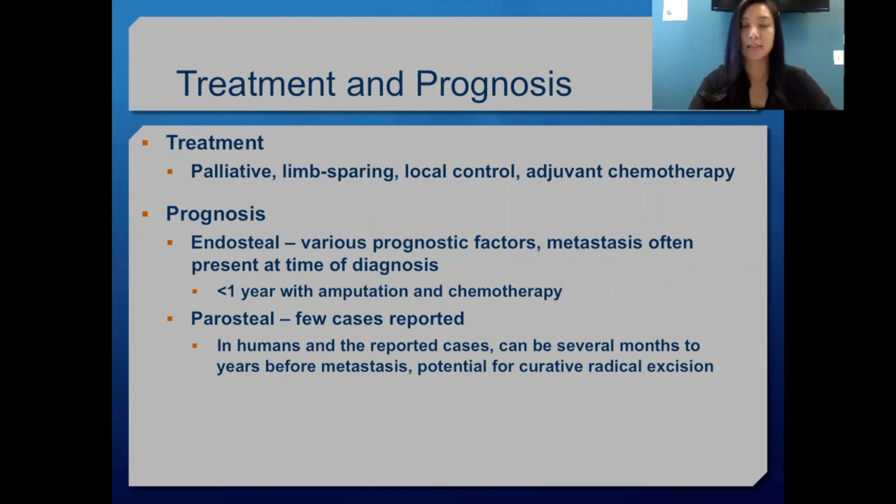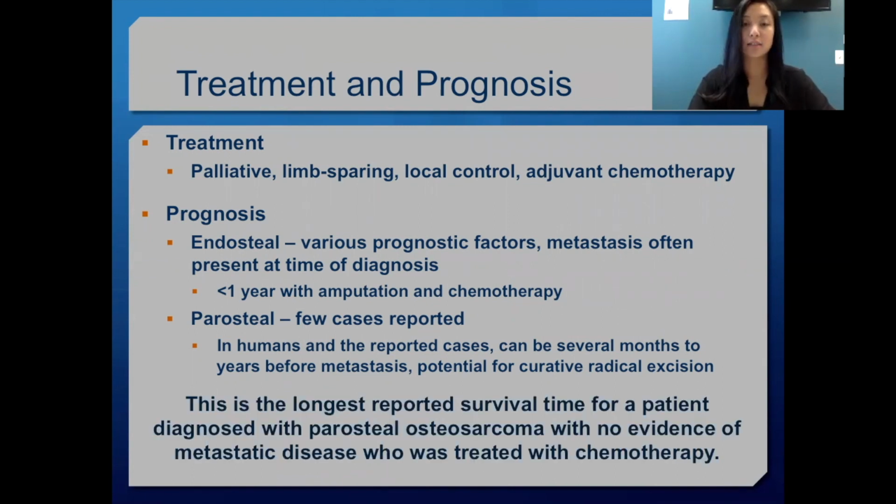In Harley's case, he did not have metastatic disease at the time of diagnosis, and he was treated very aggressively in consideration of the literature available at the time, indicating that veterinary patients did have metastatic disease at the time of or shortly after diagnosis. And so Harley represents the longest reported survival time for a canine patient diagnosed with parosteal osteosarcoma who did not have evidence of metastatic disease and who was then treated with chemotherapy.